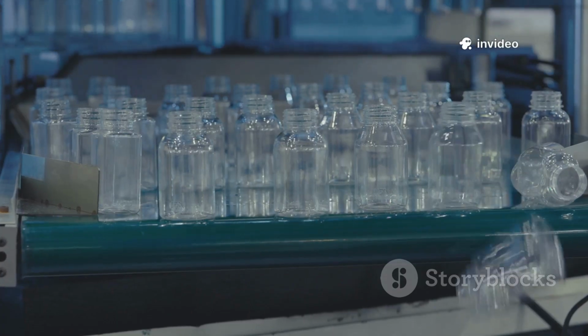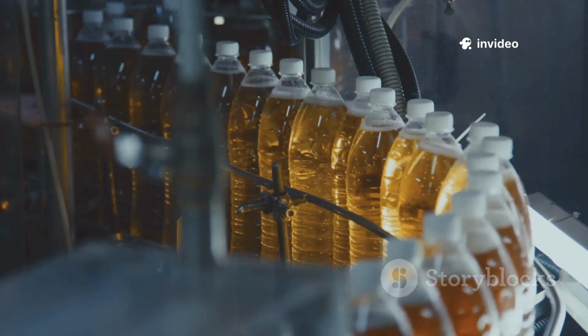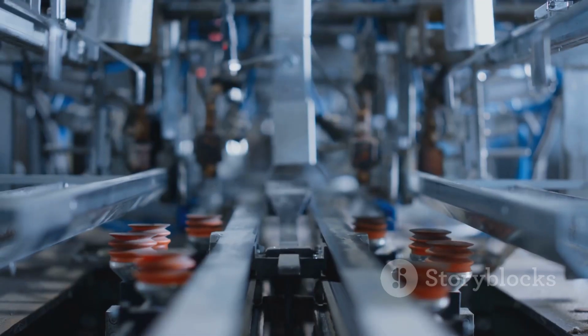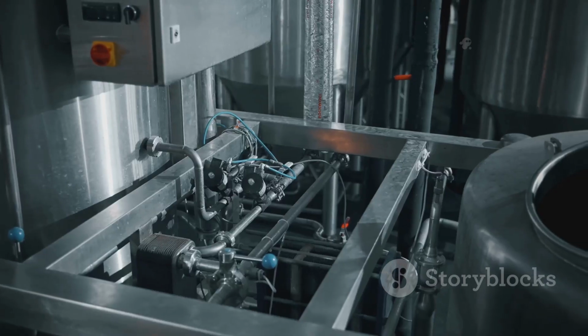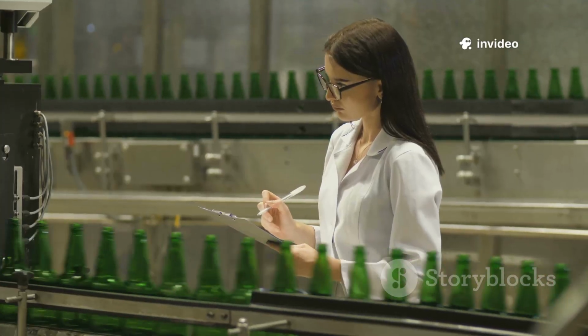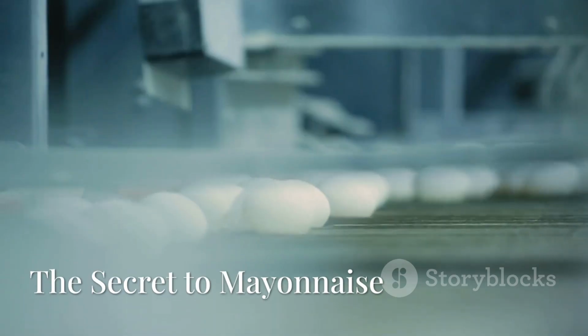Meanwhile, plastic preforms are blown into bottles right in the factory. Bottles are filled, capped, and labeled at high speed by precision machines. Robotic arms pack bottles into boxes, ready for global shipping. It's a blend of marketing power and high-tech manufacturing. Every bottle is identical, thanks to careful control at every step.